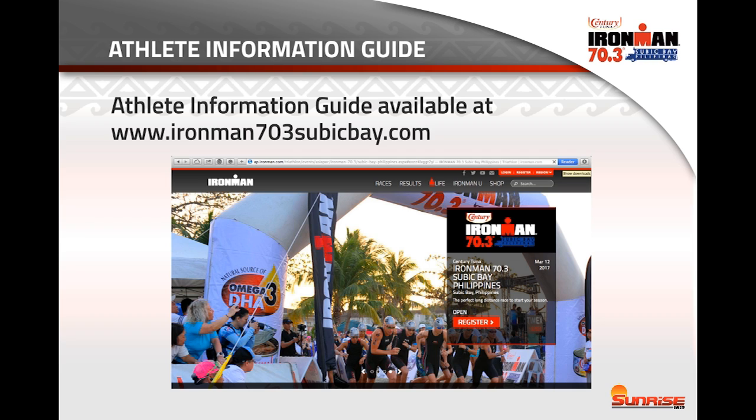Athletes are required to read the Athlete Information Guide, which contains additional information to ensure you have a great day. This is available online to view and print at www.ironman703.subicbay.com. If you have any further questions after reviewing the available information, please see the team located at the Race Information Booth, Expo Area in Subic Bay Exhibition and Convention Center.